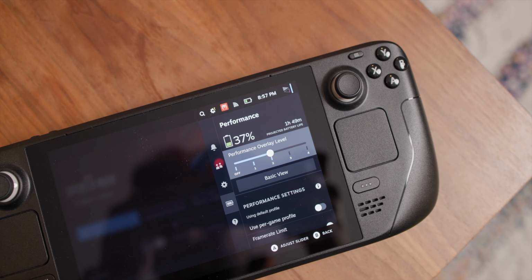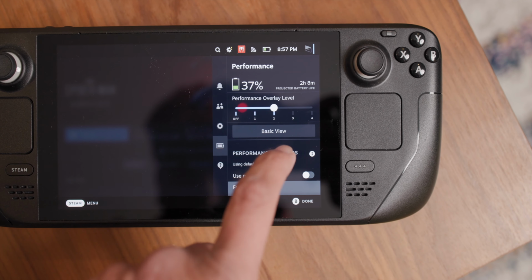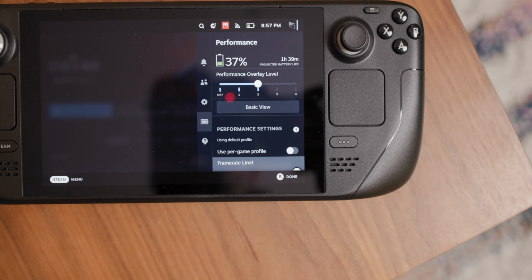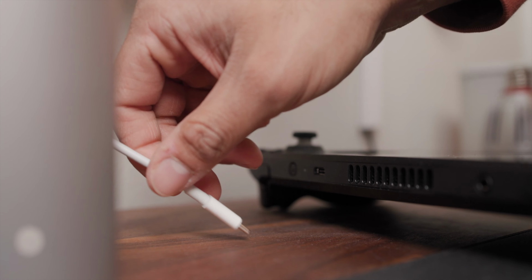Now for battery life, I get anywhere from 2 to 4 hours in between charges, but it really depends on what games you're playing and how demanding they are and what settings you have set up. As you limit the performance, you will get more playtime. You just need to pick how much of either one you're willing to give up. And honestly, that's a trade-off I'm willing to make. For me, it's worth it to lose out on some performance so that way I can have more time playing in between charging.